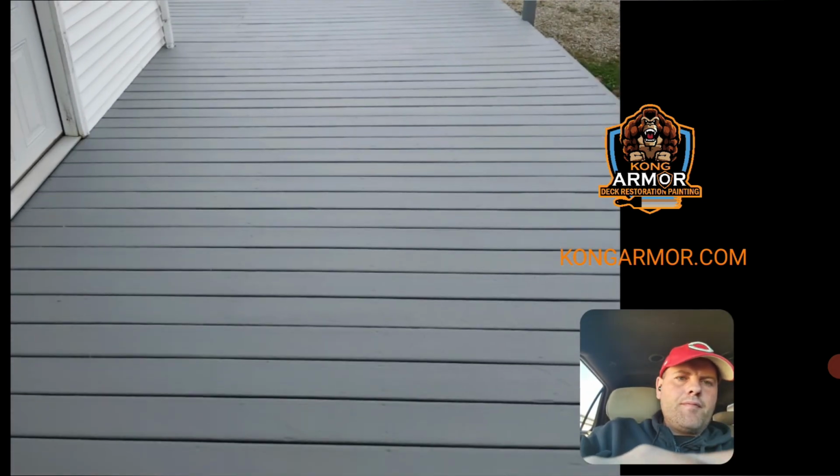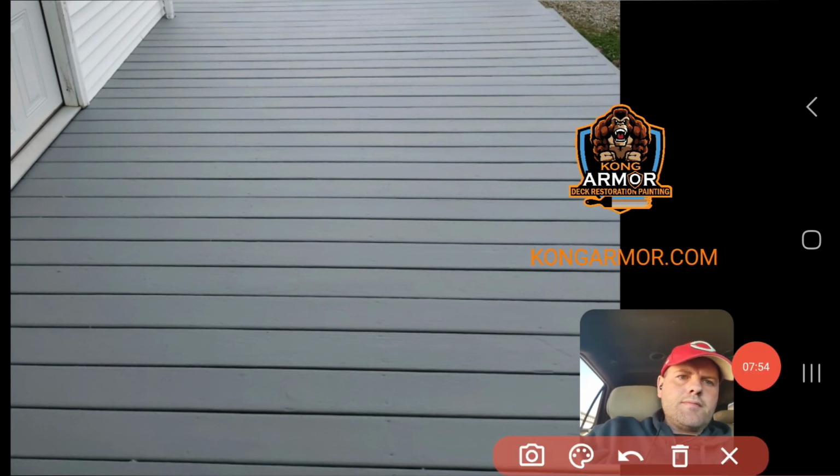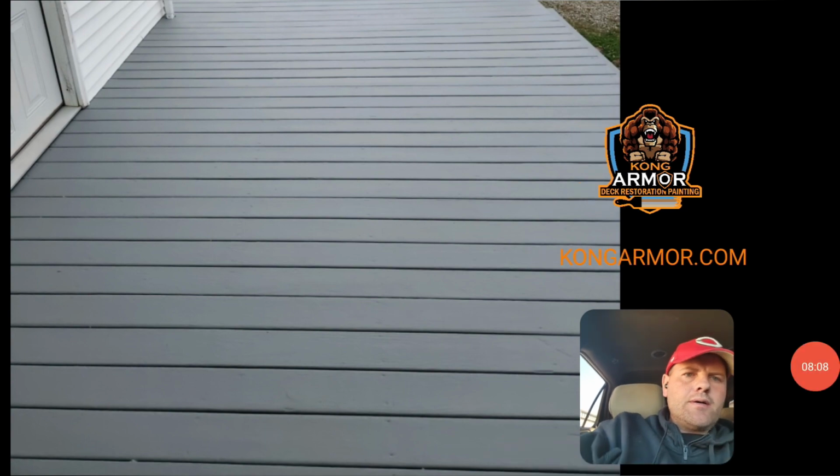Now look at my floors here. What do you notice? Look at them fastener entry points. They're closed off, right? No water getting to the fastener entries and getting to the screws, getting to the nails. Ain't no water getting to them there.